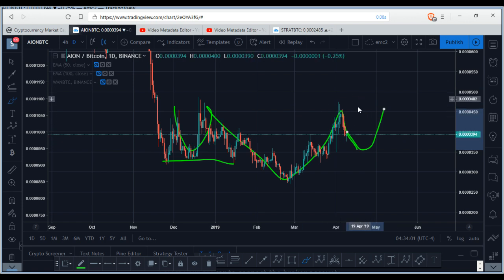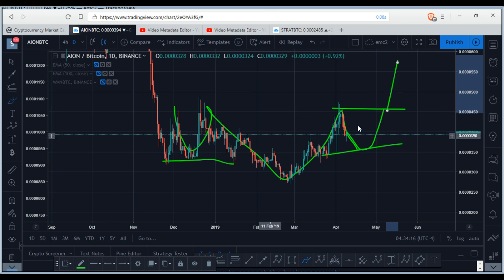If BTC, I keep saying it, if BTC wants to go to 6K, most likely AION is gonna break down to the downside, right? And then you're gonna get a support from this area, just like that, right? And then complete this neckline, and then a 1-to-1 extension. But it's a long-term view, so just keep that in mind, right?